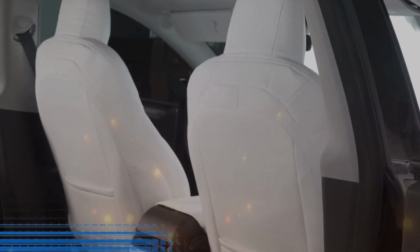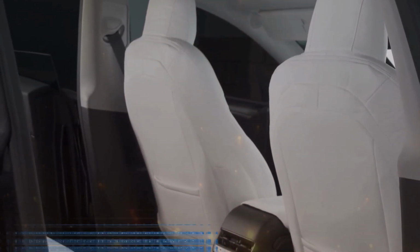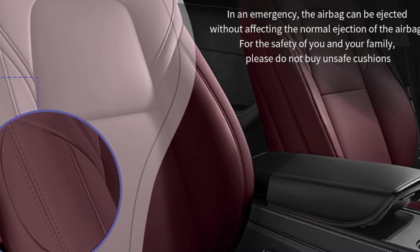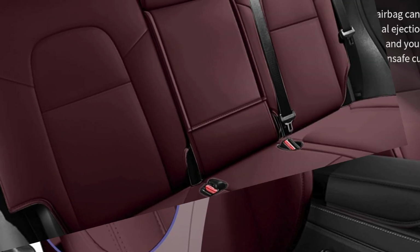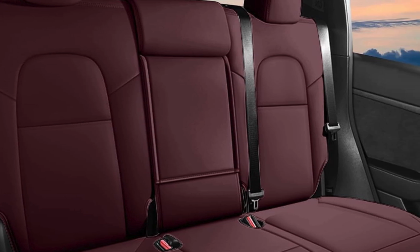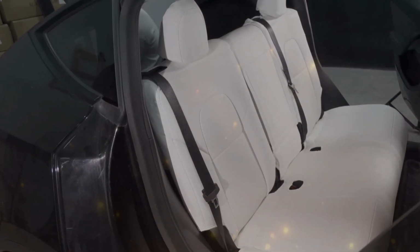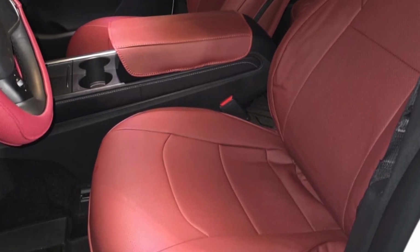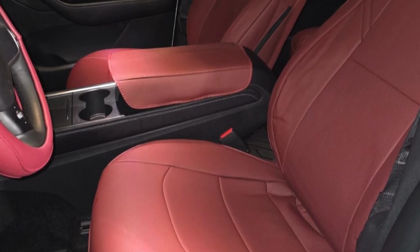Safety is paramount. The front seats are equipped with airbag preload ports, allowing for emergency airbag deployment, and the seatbelt slots remain fully accessible. Installation is a breeze with provided instructions and a video guide. Plus, Amsado offers a 12-month warranty and dedicated customer service for peace of mind. For Tesla owners seeking the best seat covers, the Amsado car seat cover is an unbeatable choice, combining luxury, safety, and comfort into one impressive package.